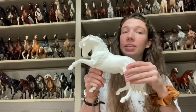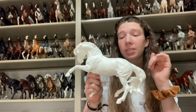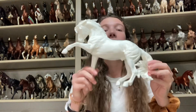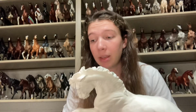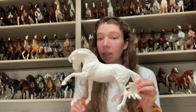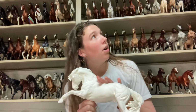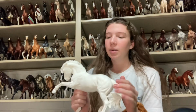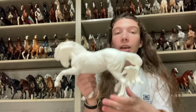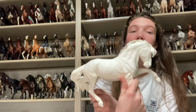Number four is Armorant, I believe is his name. I bought Whirlwind, and you guys saw him in my Briarfest haul. Whirlwind was going to be in this haul, but he is in the middle of getting clothes, so he'll probably be in my haul for next year, my 2022 haul. So you get to see his naked brother, and this guy's very cool.